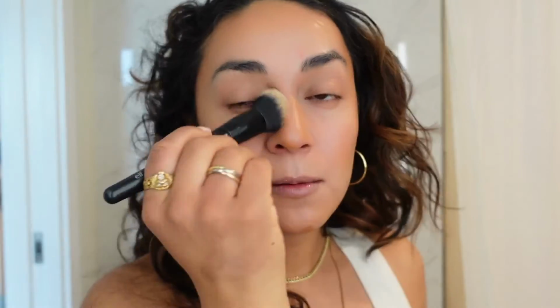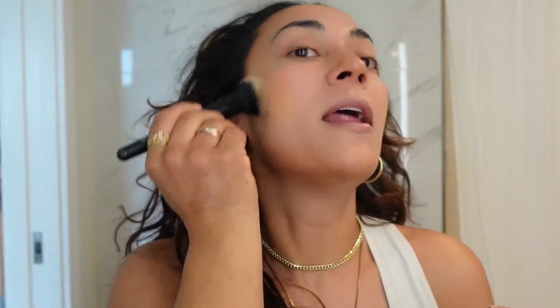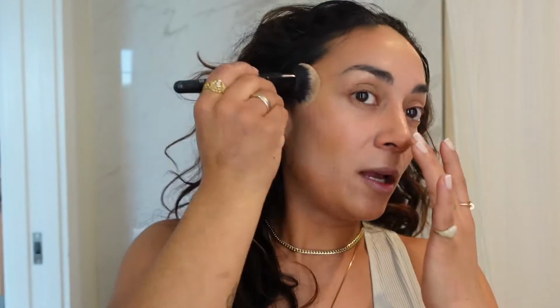I can't believe this makeup technique has never been shared or has ever been a thing, because it just makes so much sense to apply your contour and bronzer before your foundation. If you haven't seen this technique where you put your bronzer on before your foundation, I cannot wait to show you guys, because I just feel like the finish is just way more flawless and natural, and I love natural glowy makeup looks.